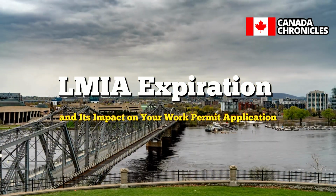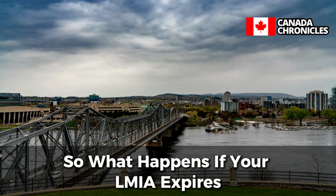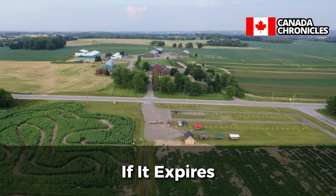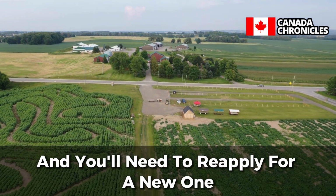LMIA expiration and its impact on your work permit application. So, what happens if your LMIA expires? Under the new rule, once an LMIA is issued, the employer has exactly 6 months to use it. If it expires, it is no longer valid for any applications, and you'll need to reapply for a new one.